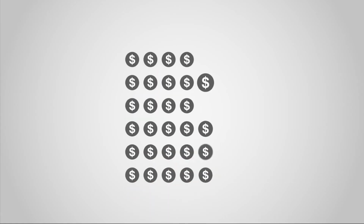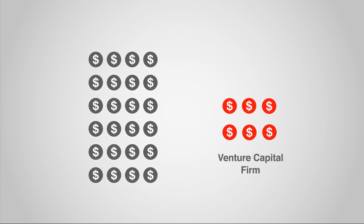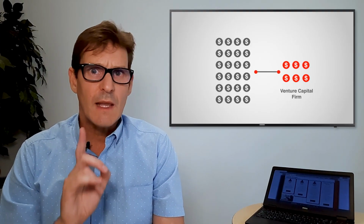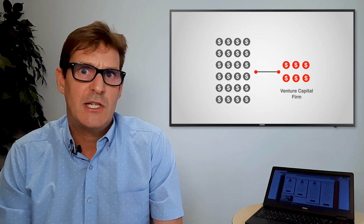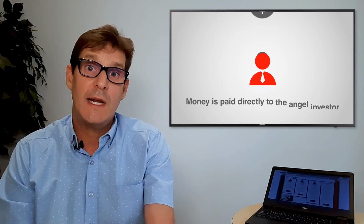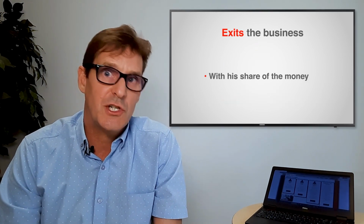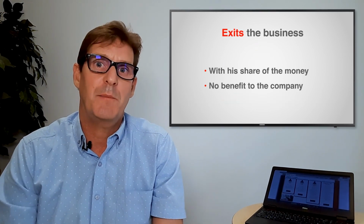To do this, they authorize new capital and issue these shares to the VC firm. In practical terms, this means that the money flows directly from the VC firm to the business. This is different from buying out the angel investor, as the money is paid directly to the angel investor, who exits the business with his share of the money with no benefit to the company.